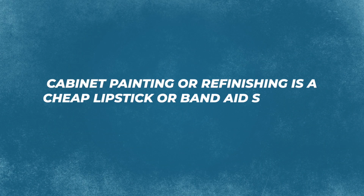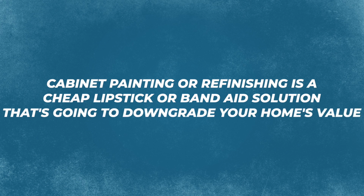People might think that cabinet painting or refinishing is a cheap lipstick or band-aid solution that's going to downgrade your home's value, but in fact, an experienced professional refinisher can make your cabinets look so good, your friends and neighbors will think you actually got new cabinets. One of the comments we actually get often from our clients is that they're surprised with how good the final result looks.